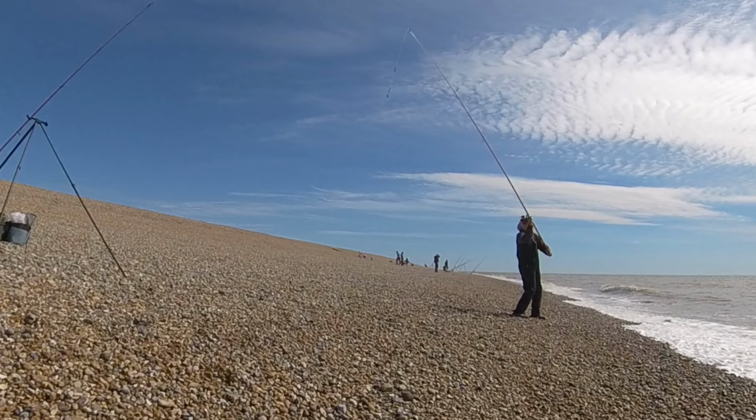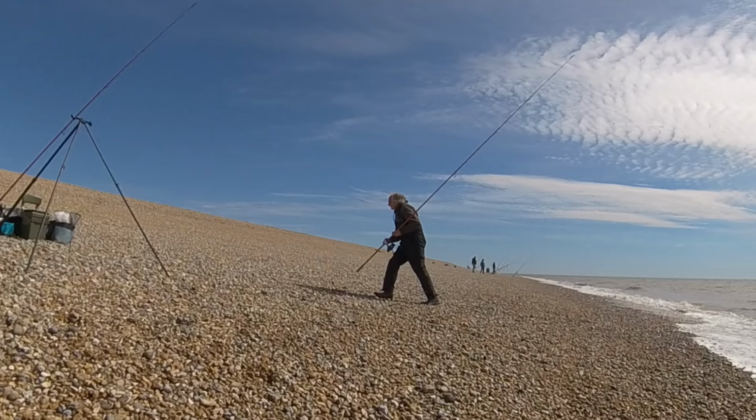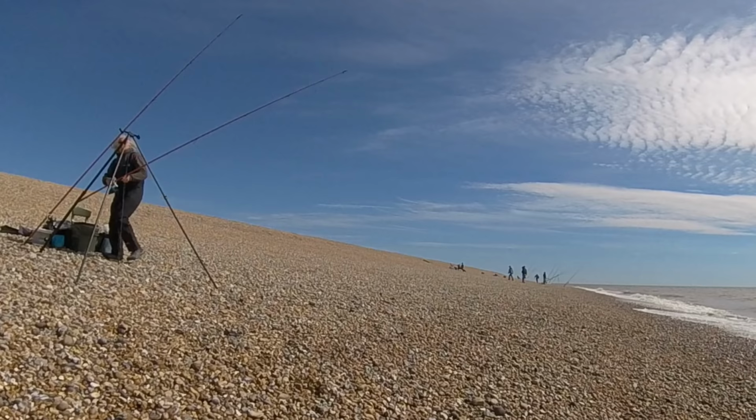As I'm casting out my second rig, which is a two hook long snood clip down version, you may notice there's quite a number of other anglers fishing here. I was hoping that was a good sign that there might be some bass around. Those to my left are right at the point. Anyone who fishes here knows that's in line with where the two lighthouses line up.